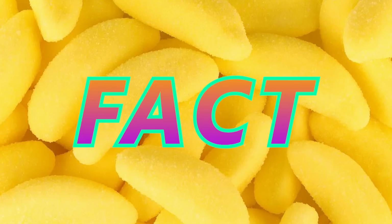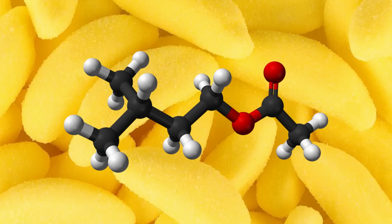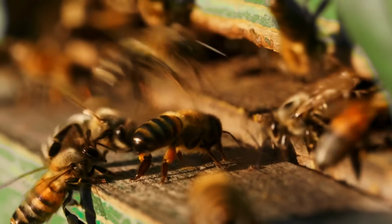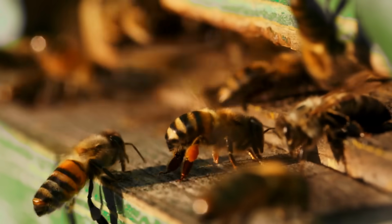Fact: the organic compound isoamyl acetate is naturally found in fruit and is used as artificial flavor to replicate the taste of bananas or pears. It is also the same compound released by bees under duress to signal other bees to attack.